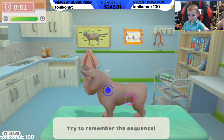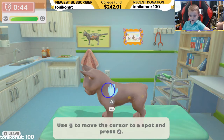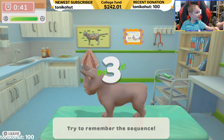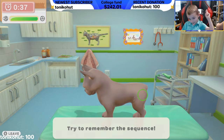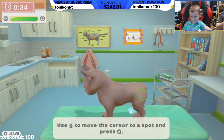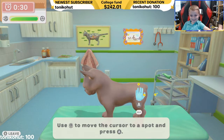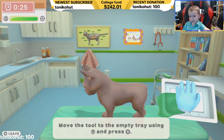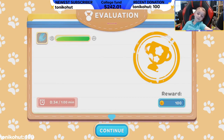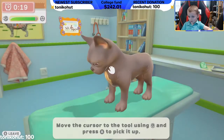Pink, blue. Okay, pink, blue. Pink, blue. Perfect. That's too easy. Green. Triple green? Green. Keep going. Green. Nailed it. You don't even need to worry about anything else. You just put the grain into this. It's perfect. I guess so. That's like the easiest. All right, so now we gotta listen to him.